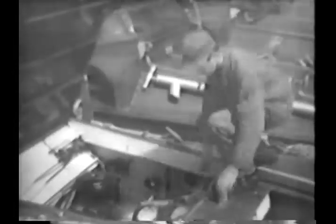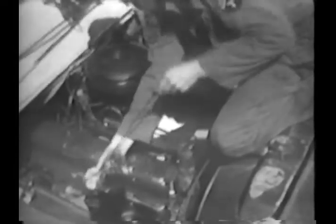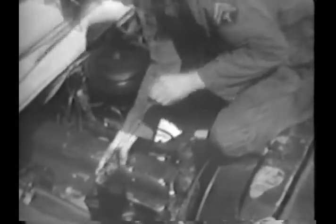Next in line is the engine compartment. The radiator and surge tank are checked to make sure they have the proper water level. Gasoline and oil lines are checked for possible leaks, wear, or damage. And the bilge for excess water are other items on the checklist, as is the crankcase, in which the proper oil level must be maintained. All working parts in this compartment must be very closely examined so that engine failure will not impair the maximum operating efficiency of the duck.